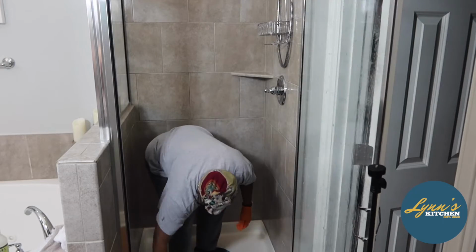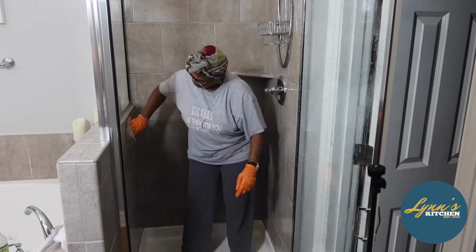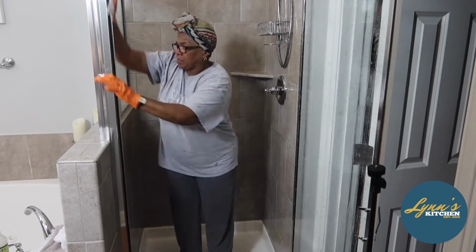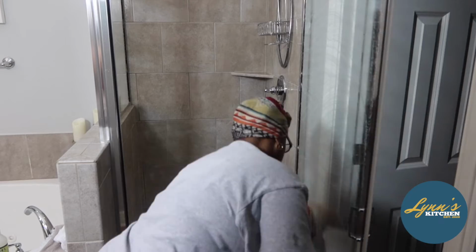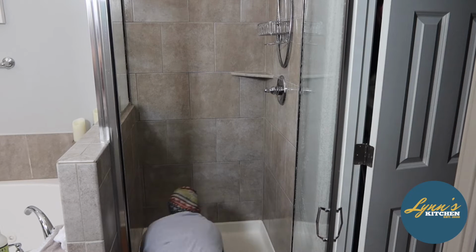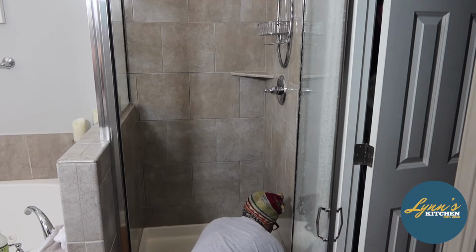And I try to wipe my shower down at least every other day because those are the hardest things to clean in the bathroom. So yeah, it works out fine for me. It's not much of a chore anymore. I kind of enjoy it a little bit more now since I've got the shower head. Whenever I need to use the shower head, I'll use it, so I really don't have to do a deep clean.